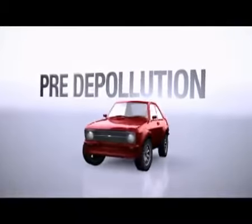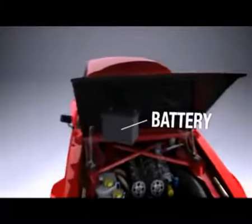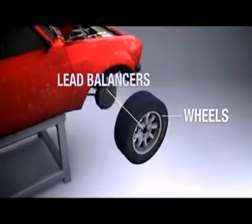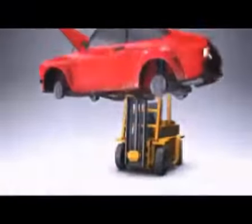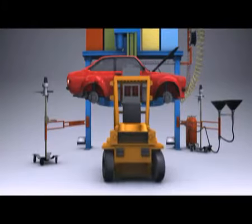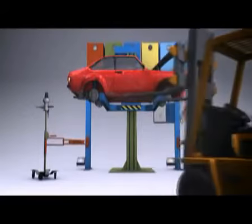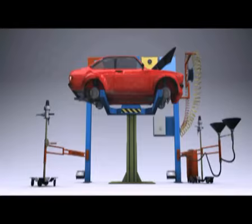This leads to the pre-depollution stage, and it begins with the removal of the battery. The wheels and lead balances are removed along with any parts containing mercury. The vehicle is then transferred onto the depollution rig. The depollution stage is another essential cog in the process and has to be compliant to the highest standard. These methods are essential in reducing risk of land contamination and air pollution. UEM Environment assures full compliance with the European Union standard.